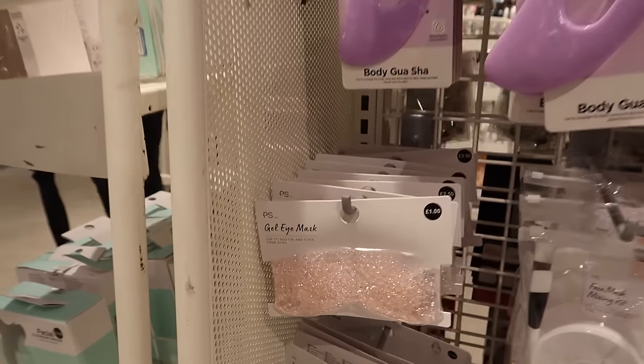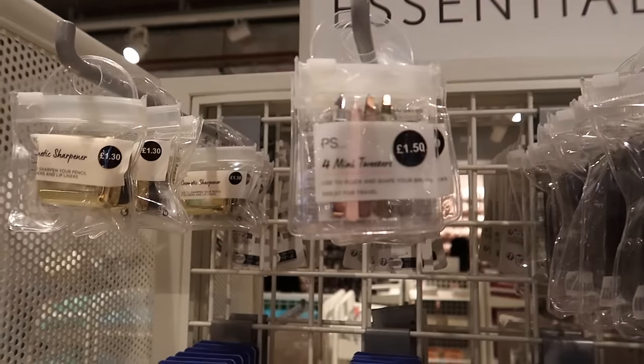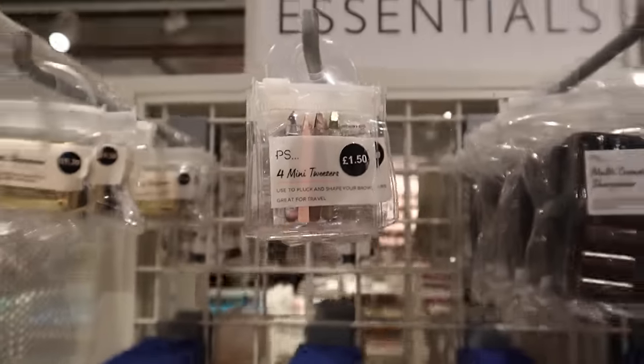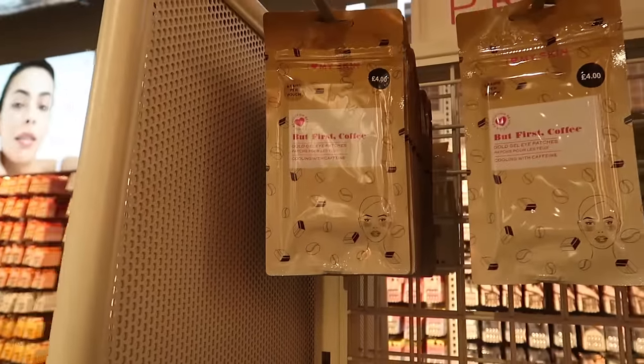Oh, we've got the ice globes from TikTok. We've got the gel eye mask. And actually, oh my gosh, look how cute. Tiny little pack of tweezers there, can you see them? Yeah, my camera didn't want to focus. They're so small.